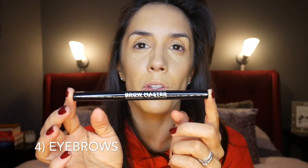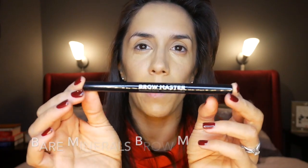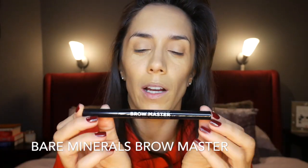And then while you leave the concealer setting a little bit, I go onto the eyebrows. Now this is the Bare Minerals Brow Master. So while I'm letting my concealer set a little bit, I do my eyebrows. Now depending on how thick you want your eyebrows, you can go thicker, you can go smaller. I don't like them looking too thick. I like them looking like if it was just my natural brow.